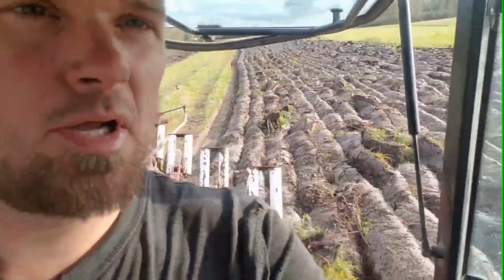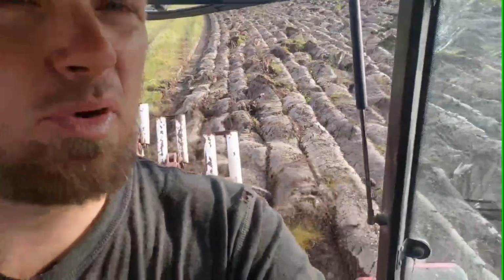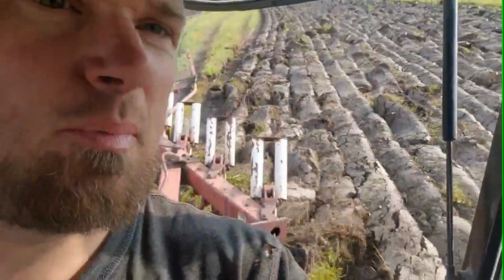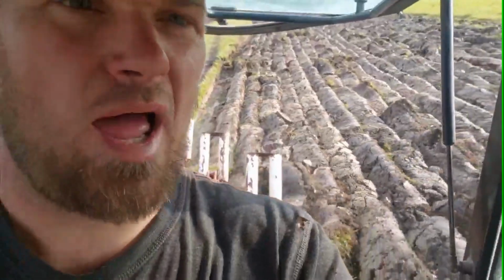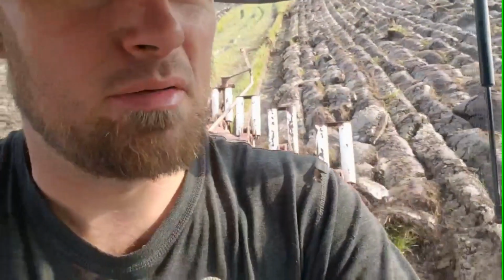So it looks like it's working pretty good. I got quite a bit done there. I don't know if you can tell. I'm going to try to point it out while I'm driving, but the very first one, in my opinion, is flipping too far. There it don't look too bad, but every now and again it's overlapping the other furrow. I think I can change that down here in the linkage. I'd have to move some bolts, but it's overlapping farther. It doesn't make a nice even job.